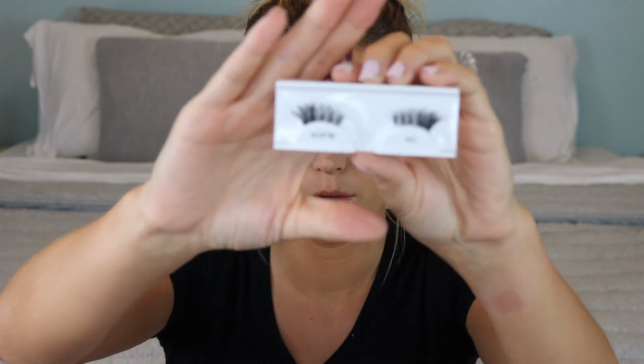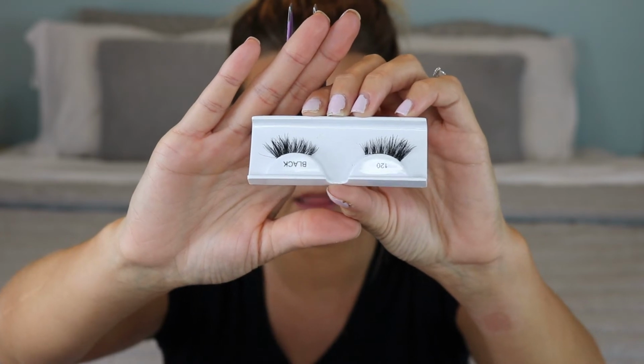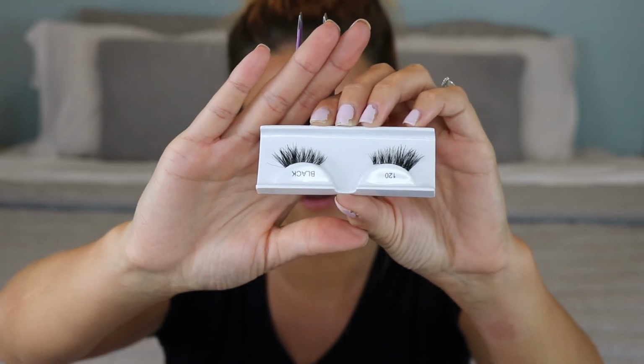So what I'm going to do is take those little pieces and match them up with the outer part of the lash, so that the outer part of the lash is a little bit thicker. As you can see, I just laid them on there, and you can see it accentuates and thickens up that outer corner of the lash. So that way it also accentuates our little shadow smoky foxiness that we have going on. So I just laid them right on top, and I'm going to pop these on, and I will be right back.